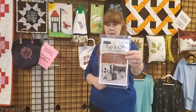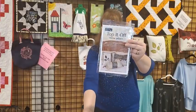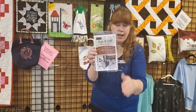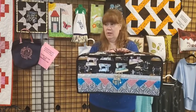So, all right, so the Top It Off pillow pattern is right here. This is from Wing and a Prayer, and it has 3 beautiful pillows on here. But I also took the same idea as one of the pillows, the one right here, and I modified it with some different measurements and made a sewing machine cover.